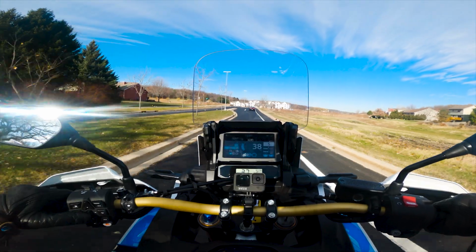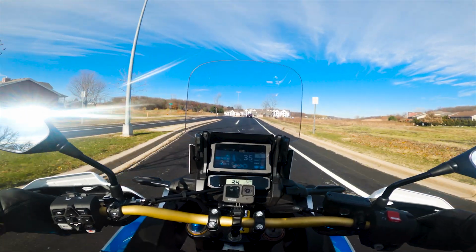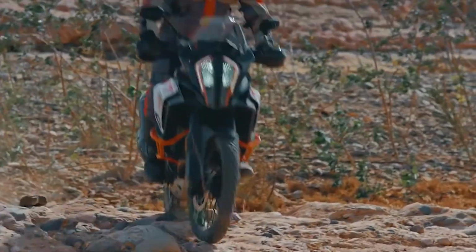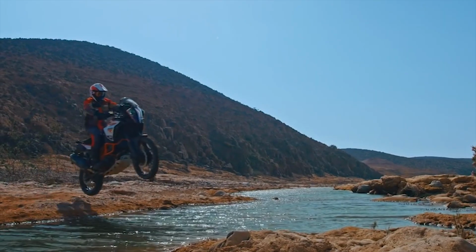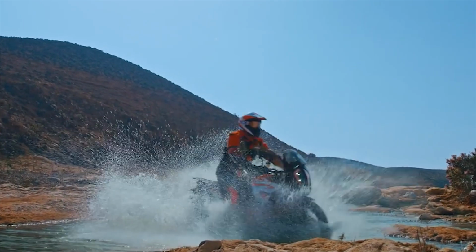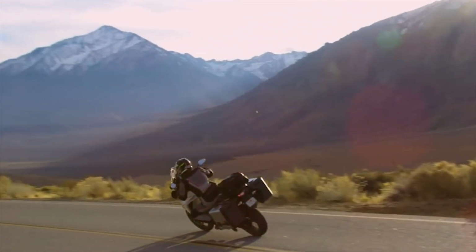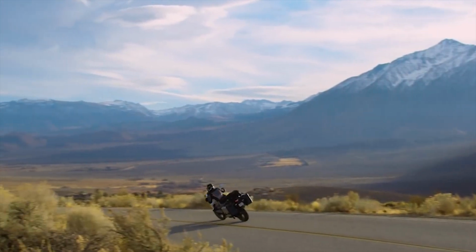Let's be clear here, I'm not saying it's easier on the Twin than the 1290, I'm saying it can be done. Both the 1290 and the Twin have a 21-inch front wheel. We'll compare the off-road capabilities of these two bikes later, and that front wheel will be a big part of that. But a big wheel like that can get a bit squirrely on the road.